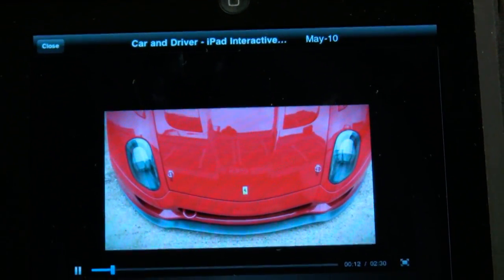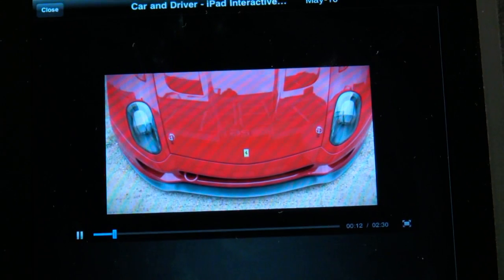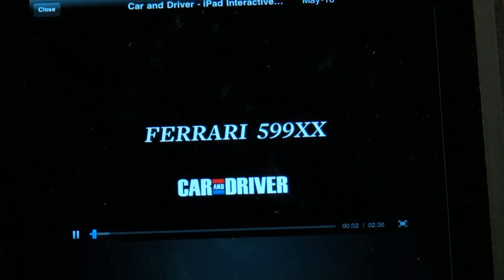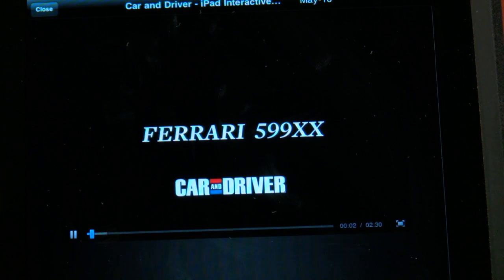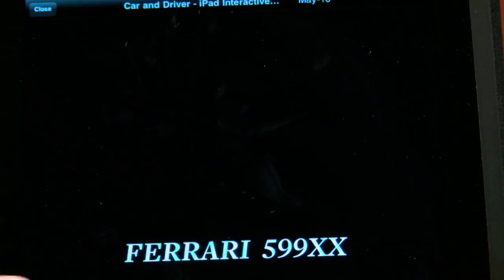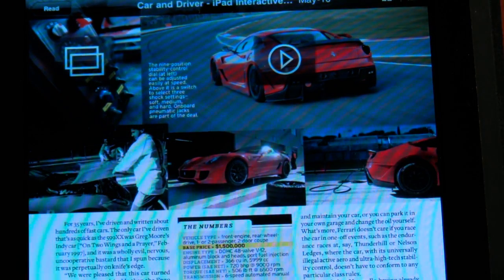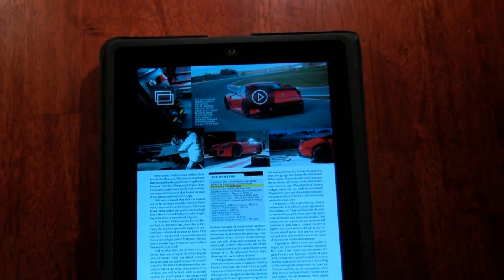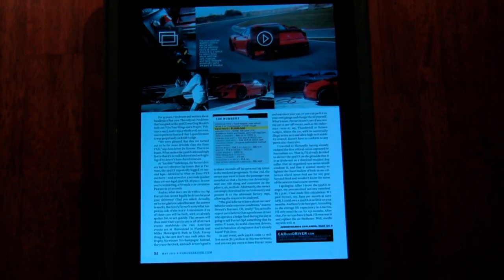I'm not getting the best bandwidth tonight, but you can get the idea. You'll get some high quality video that streams through here, and you can make it full screen if you'd like, and definitely something to check out. It's a nice little feature that's not going to be in the printed magazine. So as a reader, I think it's pretty fantastic.